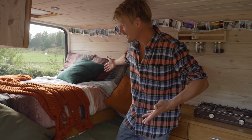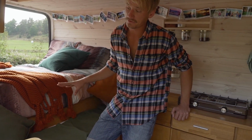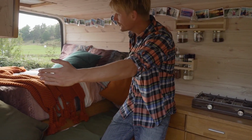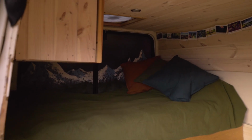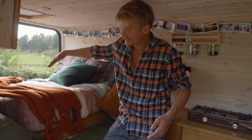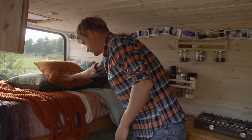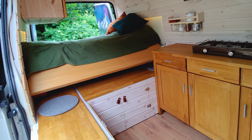I decided to have my bed in the back, mainly because I needed a lot of storage underneath. But it's 180 centimeters long. It's probably 100 centimeters broad. So me, the tall guy, kind of have to lie a little bit diagonal.